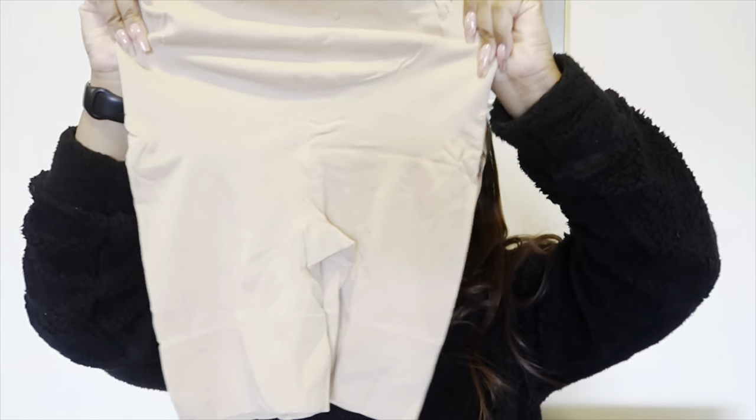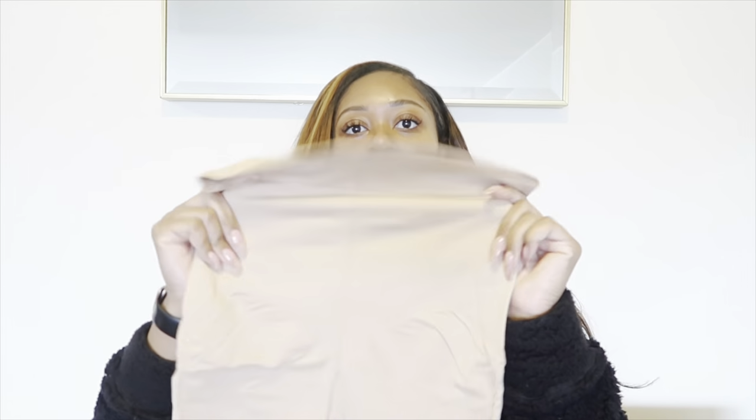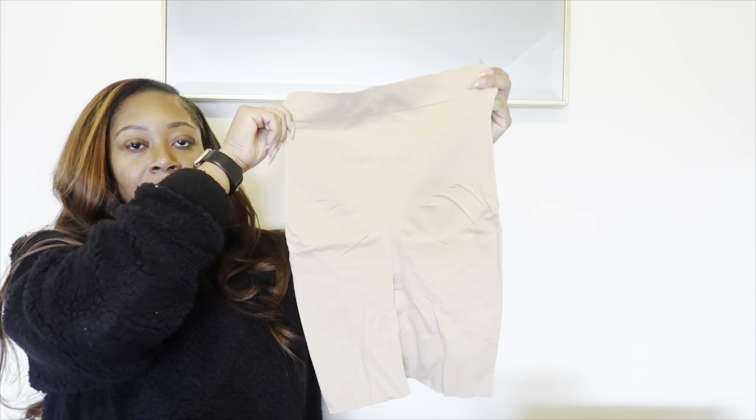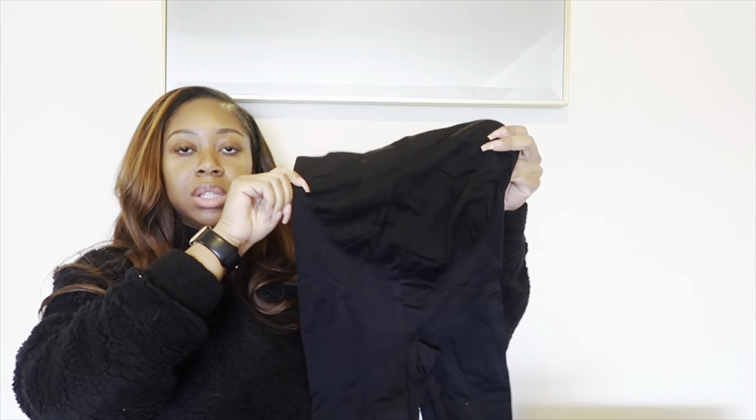So these are the little Spanx that I got. It's 2 in a pack. There's a nude pair and a black pair. I don't know why I keep saying Spanx, but that's what they remind me of. Basically, it's shapewear. So this is what they look like. This is the front. I can see the little stomach part. And then this is the back of them. And then there's the black pair. Yeah, this is the front, because I see the little tummy panel for our preggo ladies.